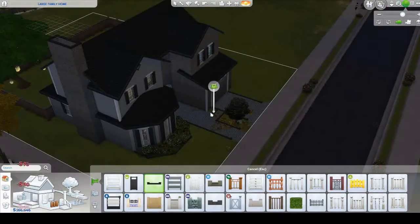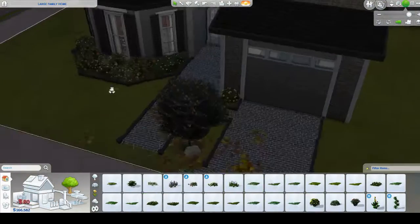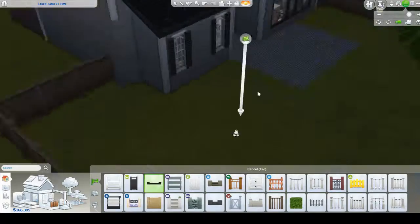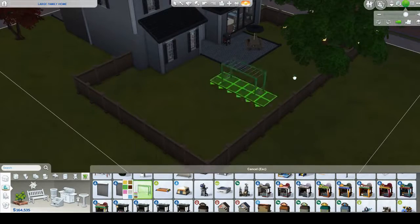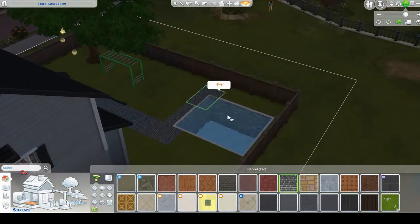The pictures were taken in the fall, so it was kind of dark and gloomy at the time that I took the pictures. Even though I don't think it was nighttime or anything, it was just a gloomy fall day. And I can't remember what I did back here. I think I put the table, the barbecue, and the monkey bars, and then I just put in a little bit of a pool area there.